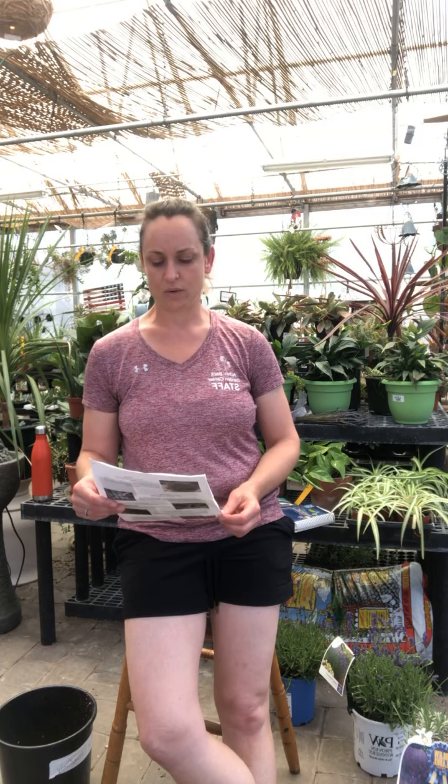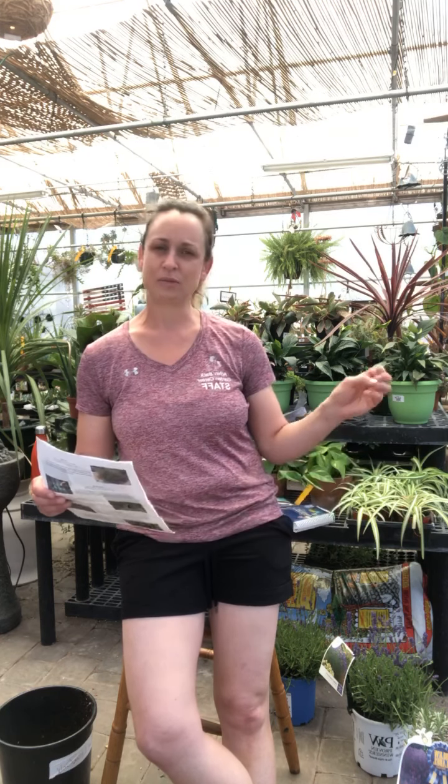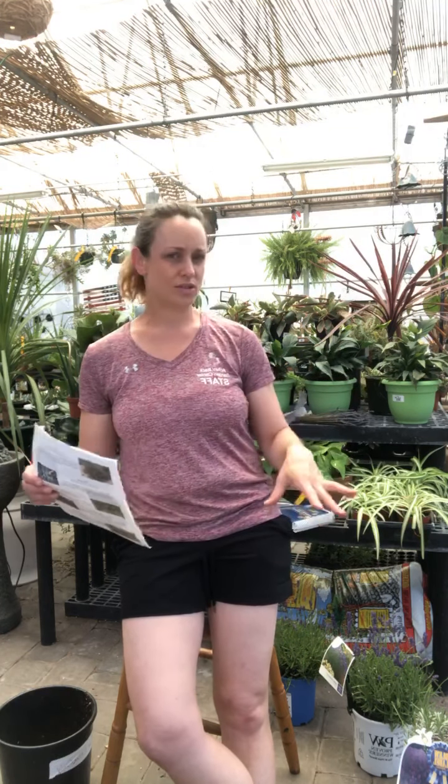The better draining the soil, the better you're gonna do. So throw some rocks on the bottom of your pot, then do your soil, and then you can even put a layer of rocks on the top just to keep the moisture off of the crown.